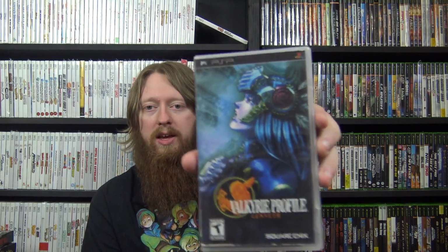I also have one PSP game, and that is Valkyrie Profile Lenneth. And Josh traded this into the game store. He needed some cash, and so this is one of the games he brought. There was also Persona for the PSP, but that one didn't have a manual, so I didn't keep it, and it actually already sold at the store, but that one was complete, so I added that to the collection.